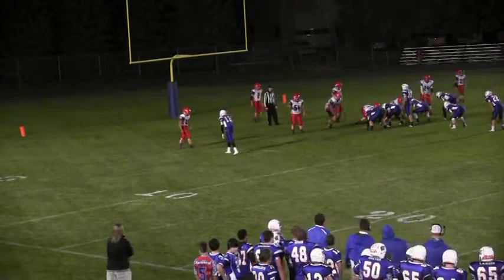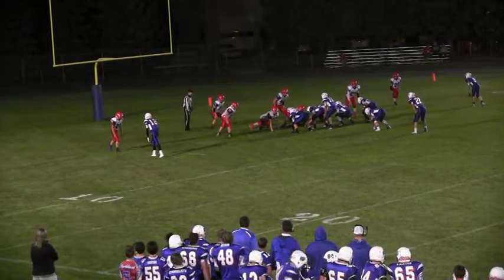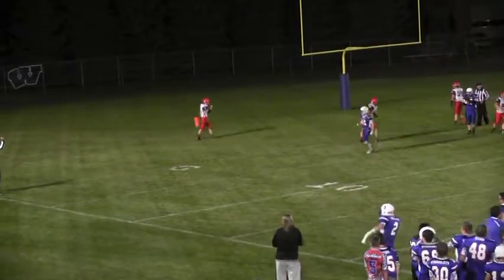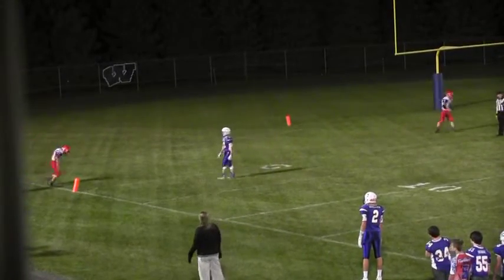And the JV team on the field will set up to run the 2-point conversion. Pass is complete in the corner of the end zone for the 2-point conversion. Makes it 50-8.